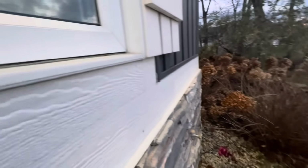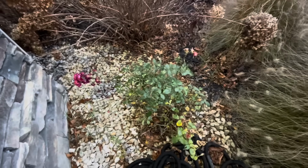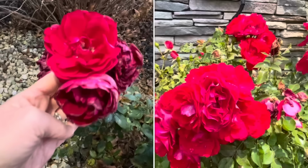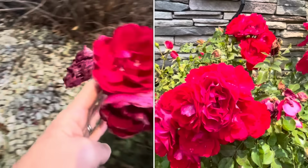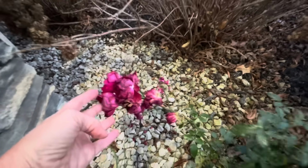Aww. And then you guys, I seen this the other day. These roses right here are Easy Elegance roses, and they're so beautiful. Look at this one, it's like drying on there. I should come out and cut this off before the snow comes. Isn't that pretty? Even at the end of November, it did one last bloom.